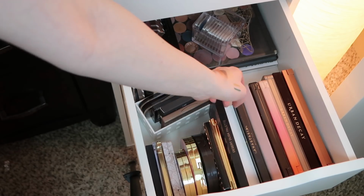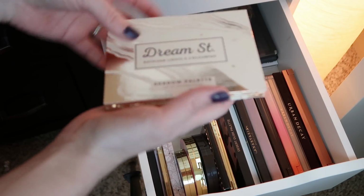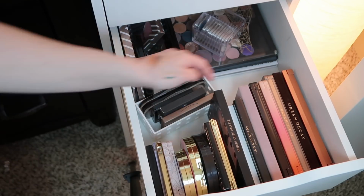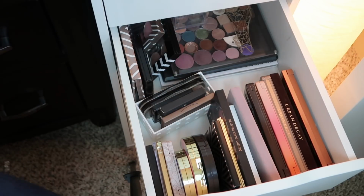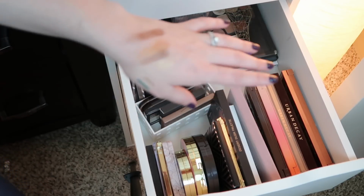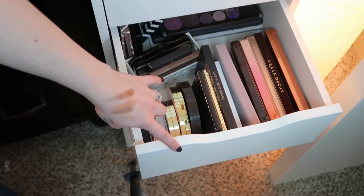And then I need something, well, what mattes are in here? There's quite a few mattes. Okay, so I think I'm gonna add the Master Palette by Mario. So that's 3 palettes, and then I think that's actually it. I think that will be sufficient. So those are the 3 palettes I'm going to have in my collection, which I feel pretty good about.